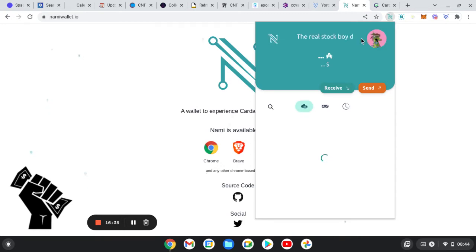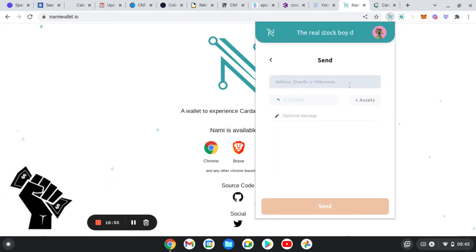So as you can see here, this is my wallet. Very simple, guys. You want to receive, you click receive, and that will give you your wallet address. You can then copy your wallet address and paste it into, say, the send box, and then this would be where it sends it. Simple as that. That would be wherever it sends the ADA. So if you needed to send ADA anywhere else, boom, you would just use this.